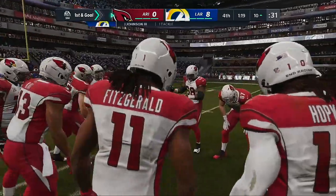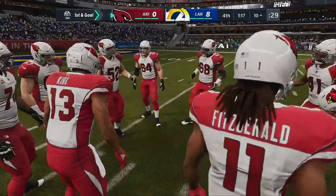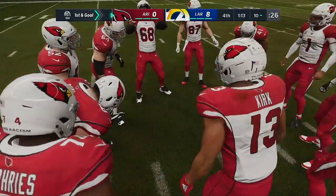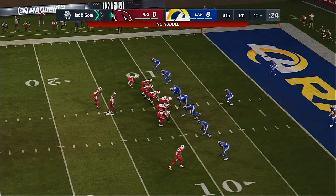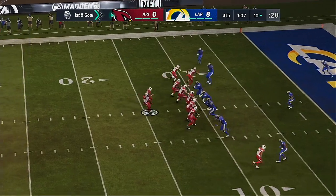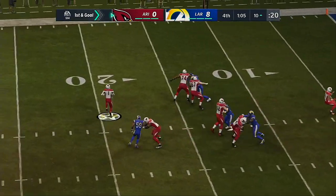All right, let's just put it on the table real quick here. This is two-minute drill. You got to know they're looking for their number one receiver. Yeah, you think they'd be ready for that? That time, they weren't. First and goal, a touchdown and a two-point conversion here are musts. They'll look to throw.